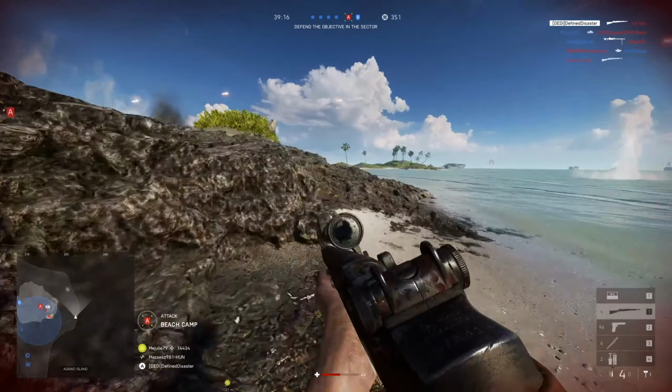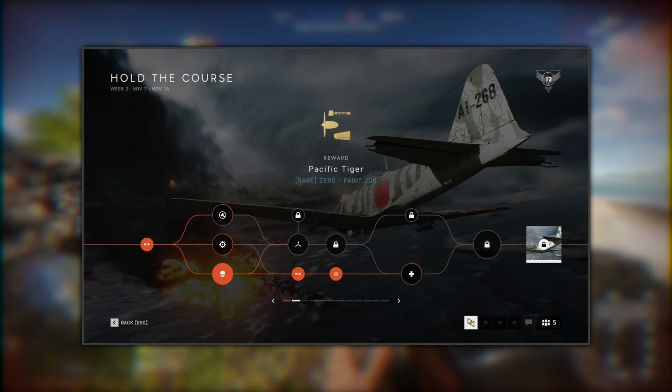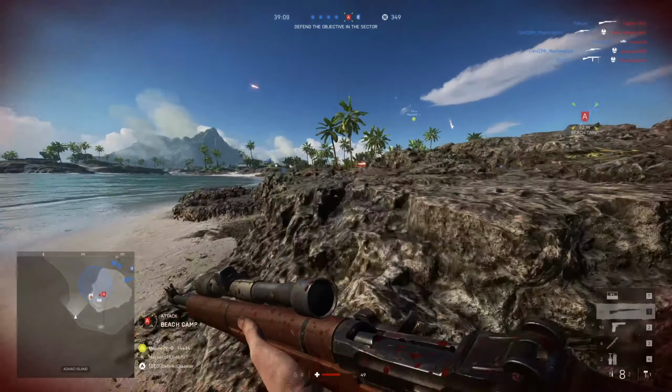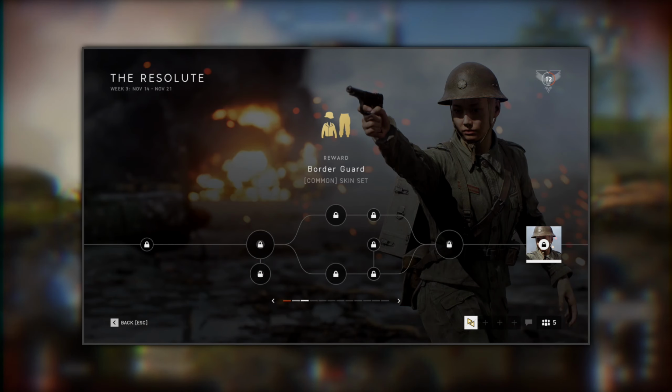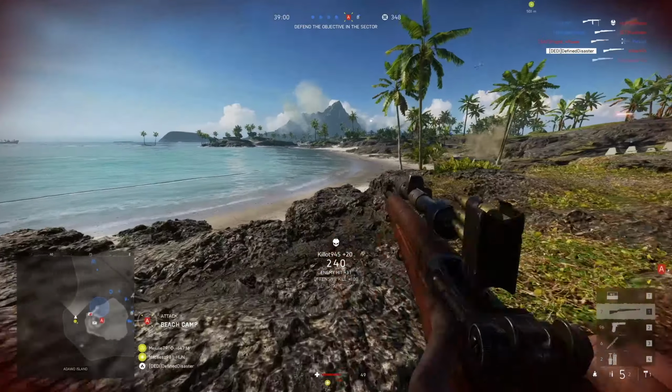The current weekly mission, of course, is Hold the Course, which is the second week of cosmetic-focused weekly missions, giving us, of course, the Pacific Tiger skin for the Zero. And a similar thing can be said about next week's assignment, which similarly features a cosmetic reward in form of the Border Guard skin for the Japanese faction.